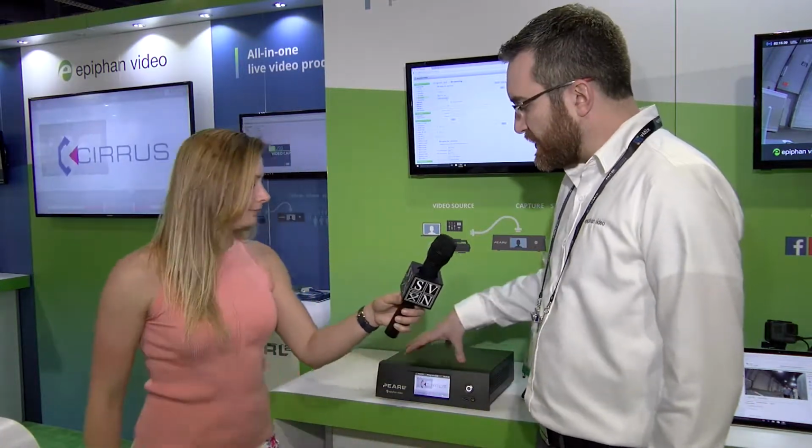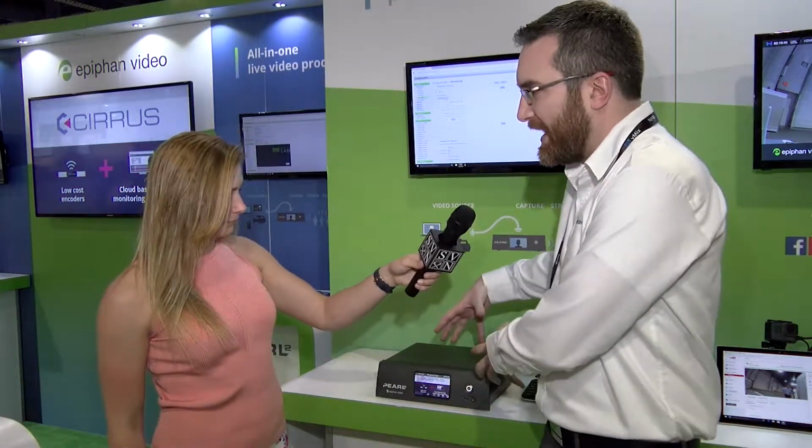So I was walking around and I had to stop by Epiphan again, and now I'm talking to George here, and he's got another cool little toy to talk about. So what is this? This is Pearl 2, which is Epiphan's all-in-one production box for live streaming, recording, switching, mixing, basically everything you would want for video production compressed into one little package.